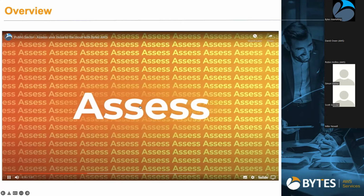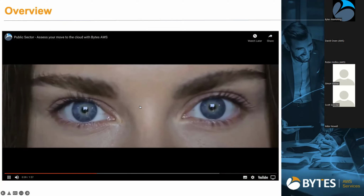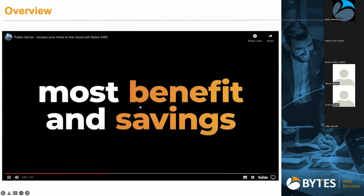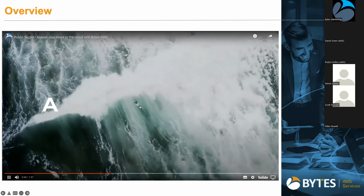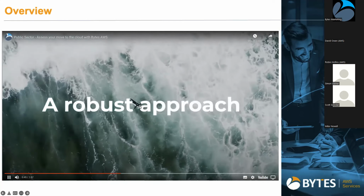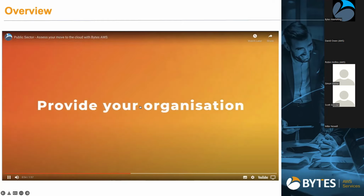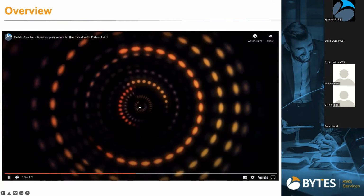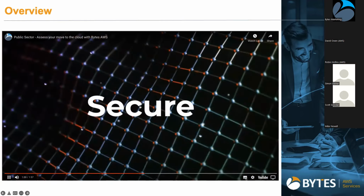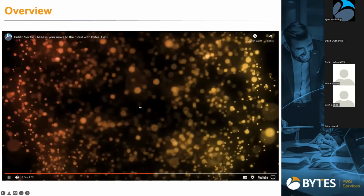With the assess phase, we can help you see where you are now, where you need to be, and what we have to do to get there. That way, you'll get the most benefit and savings from the cloud. We know you need a robust approach to procurement, so we don't just consider a single cloud in isolation. Our sector specialists provide your organisation with a broad overview of cloud provider costs so you can make informed decisions. We can also help secure funding for you, making the cost benefits even greater.